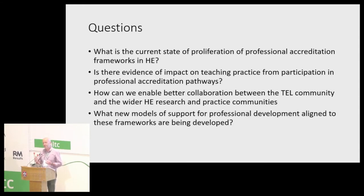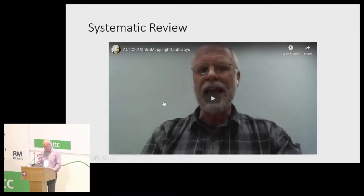So they bring very much personal benefits to those who are engaged in going through the accreditation process in terms of encouraging the conversations, the confidence that comes from the peer recognition. But what's the evidence of the engagement actually on practice? So that's why we're doing the systematic analysis to see what the literature says about that. And at the moment, the indications are that potentially the evidence is not quite there in that respect. So I'll go back to Tom, who will explain a little bit more about that systematic review.